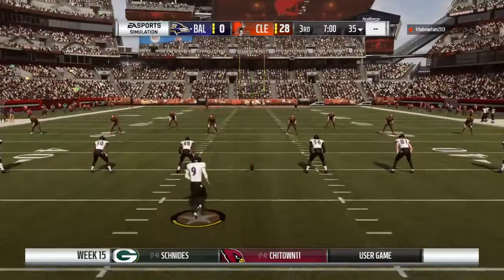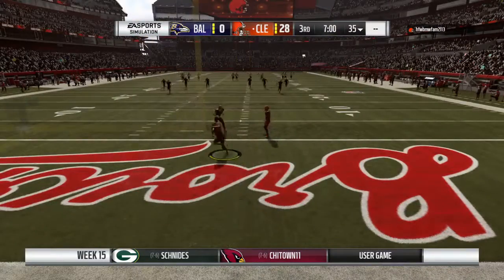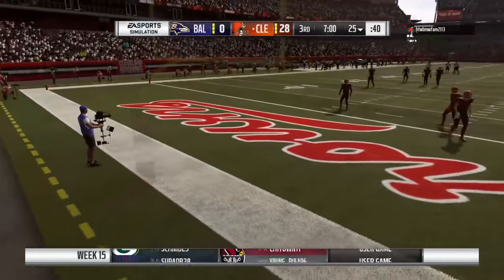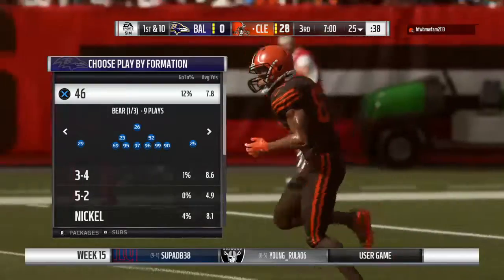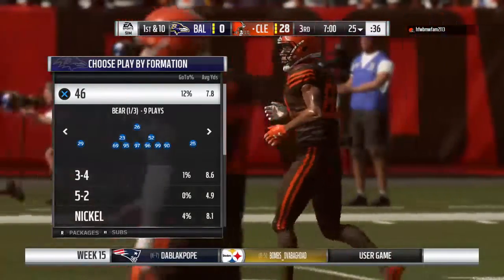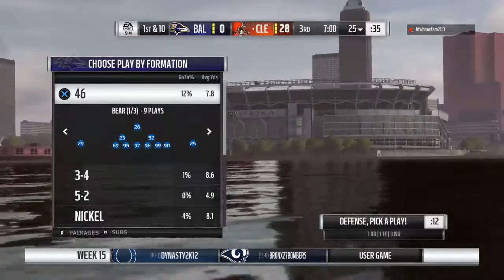Here's Tucker now out to kick this one away. And they will not get a chance to return this one as it's through the end zone for a touchback. Here's the Browns offense now getting set to start off this third quarter. They built a good first half lead. Now they have a chance to add on to it.